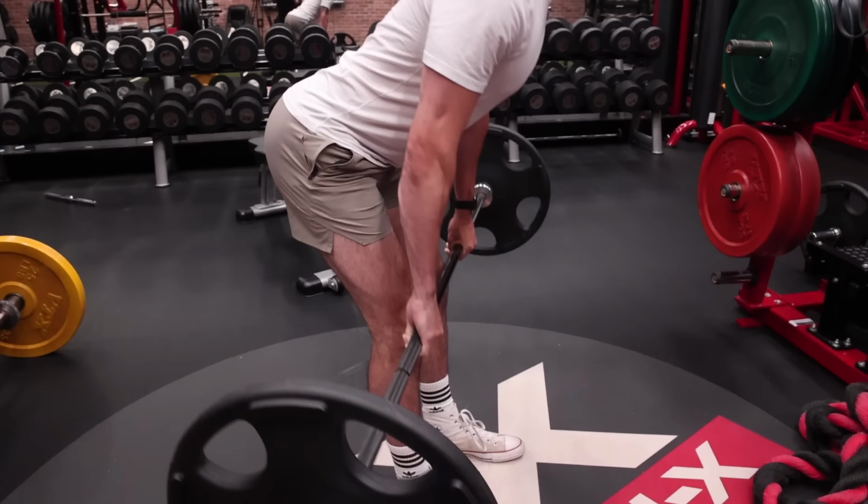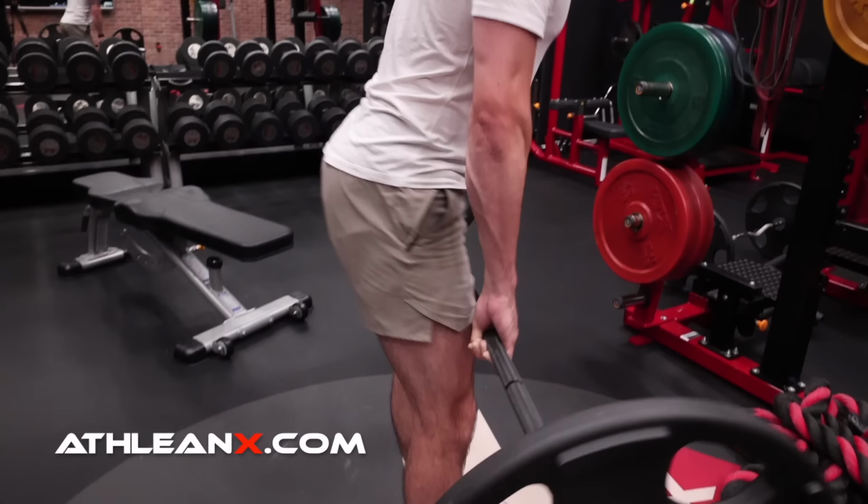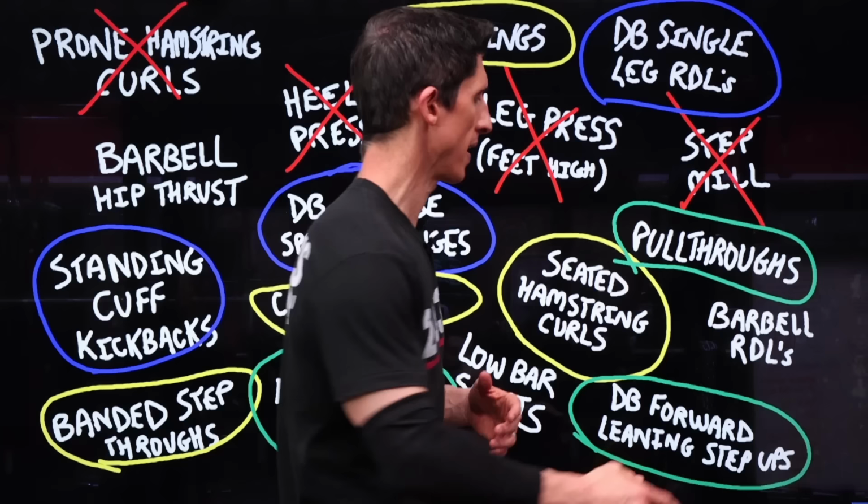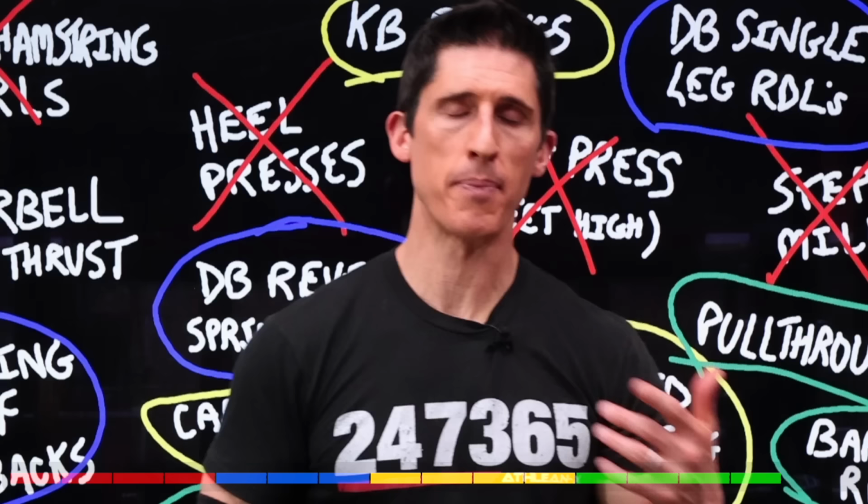An additional plus for the exercise is it's a good accessory movement to help you if you struggle at all with that end range of a deadlift. It just has a lot of utility here, and it's one of the best exercises you could do for the posterior chain. It has to be on this list, and it has to be somewhere at the very top. It belongs in the almost best category.